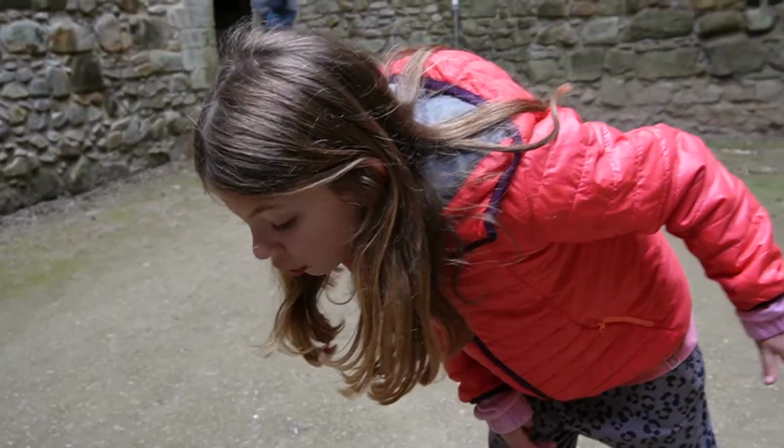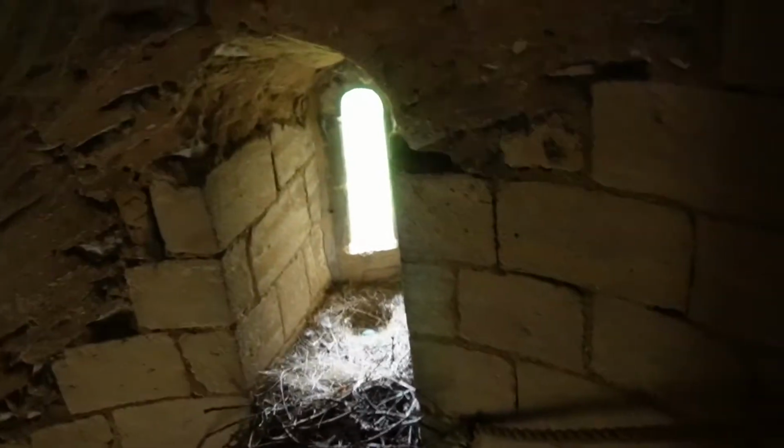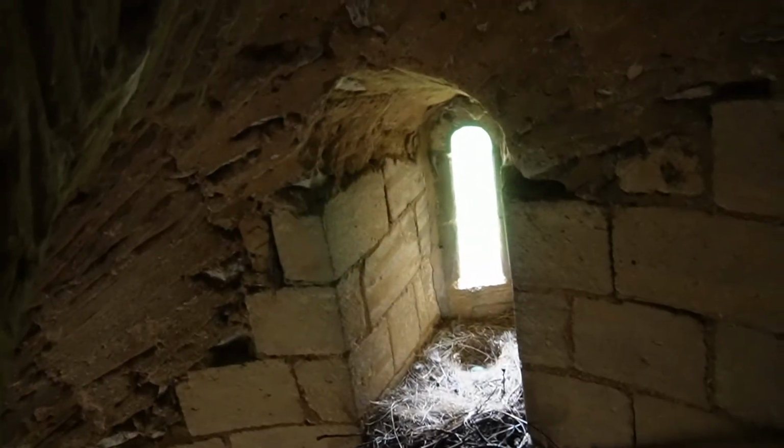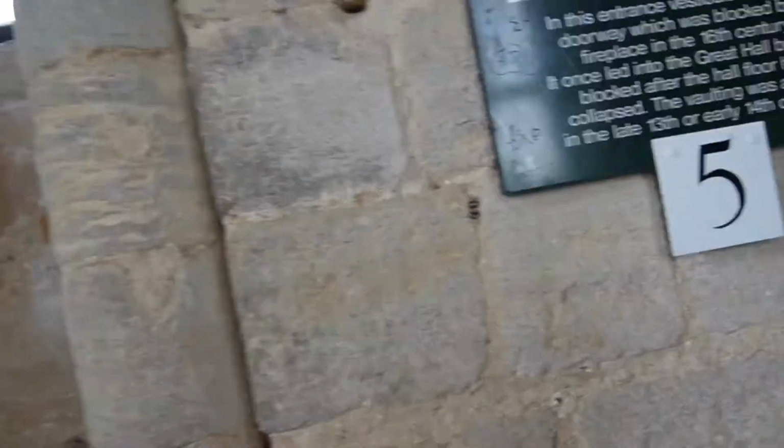Really, really deep. You can see all the rubbish everywhere. Whoa. It's a bird's nest. Yeah, three eggs.